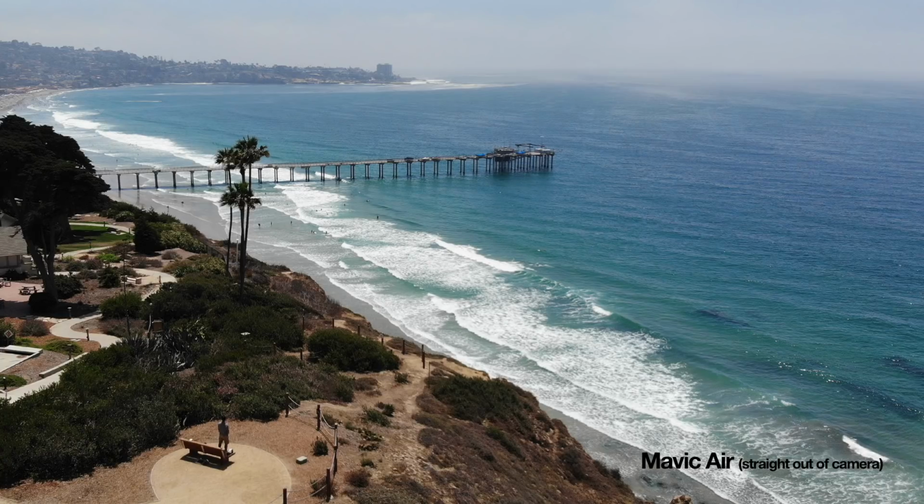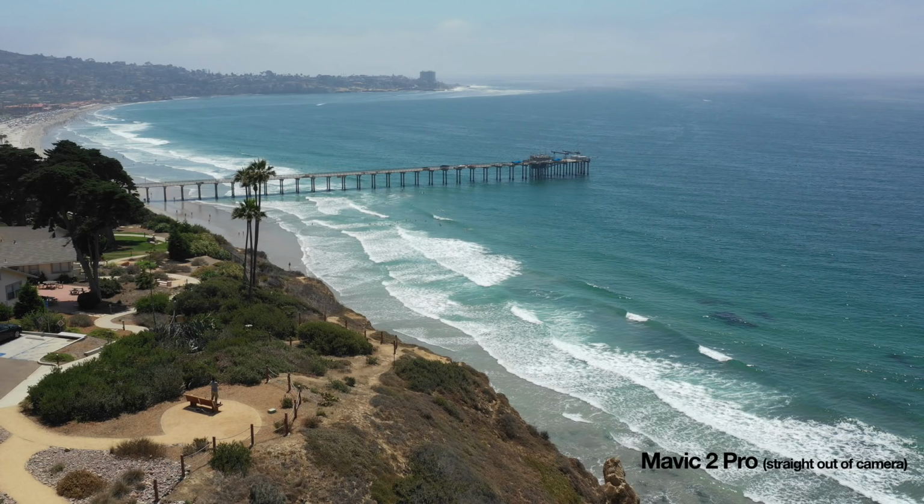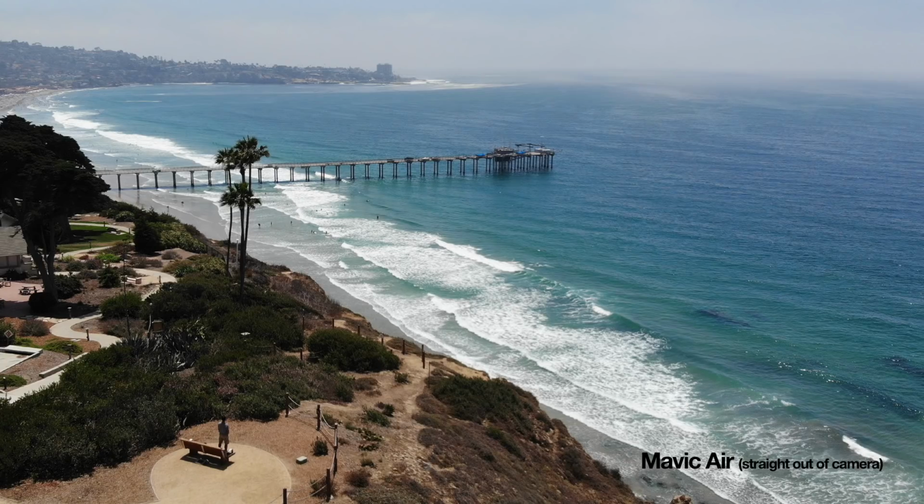So here's a shot of the Mavic Air of the Scripps Pier. As you can see here, I'm in the bottom left, and here is another shot with the Mavic 2 Pro straight out of camera. These are no post-processing. Just want to show you the difference straight out of camera. Here's the Mavic 2, and then here is the Mavic Air straight out of camera types of shots.